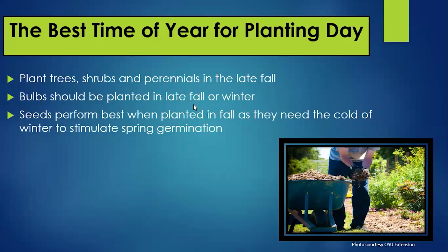Seeds will perform best if planted in the fall, but I have had success sowing them in the spring as well. It's just that planting seeds in the fall allows them to experience the cold snap that will stimulate germination when that warm weather does arrive.